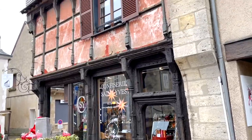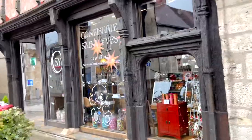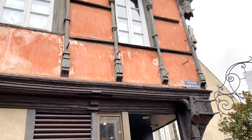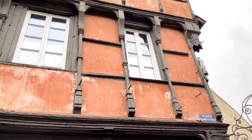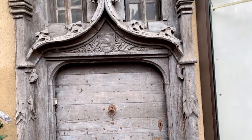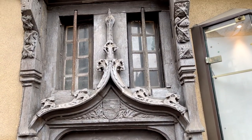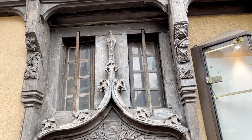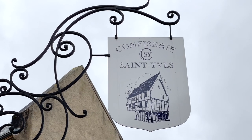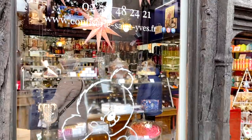This is the beautiful chocolate shop. The oldest building still in La Châtre. There's a huge queue outside the chocolate shop. Look at the beautiful, beautiful building. Isn't it extraordinary? The building dates from the 15th century and still has its spectacular original door. There's quite a queue, so we're going to have to wait outside for a little while.